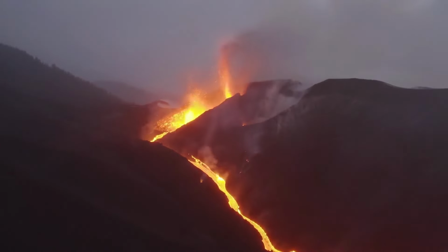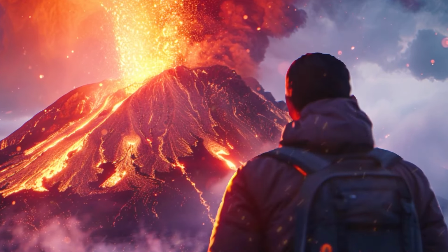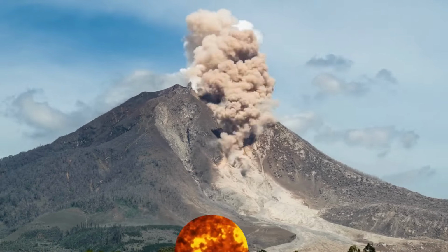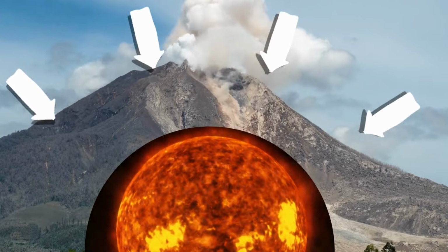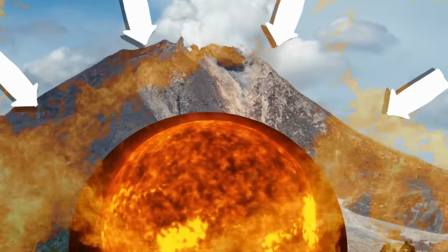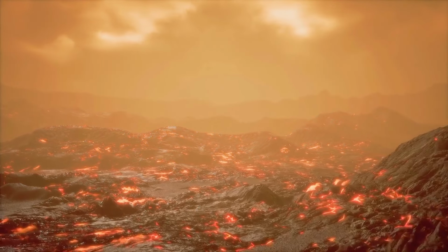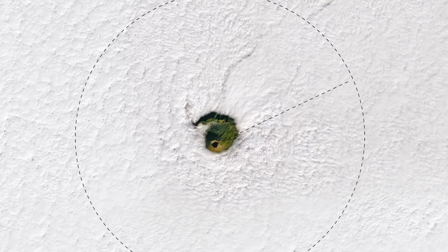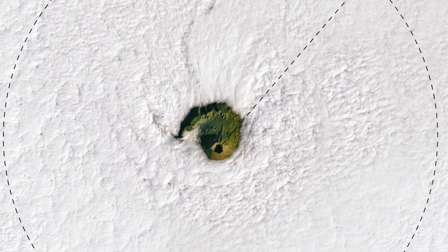Before its catastrophic eruption, Tambora had been dormant for centuries, and its magma chamber slowly cooled and crystallized. This process built up immense pressure inside the volcano. It was eventually released in a series of terrifying events starting on April 5, 1815. The climax came on April 10th, when massive plumes of ash and pumice were thrown into the atmosphere.